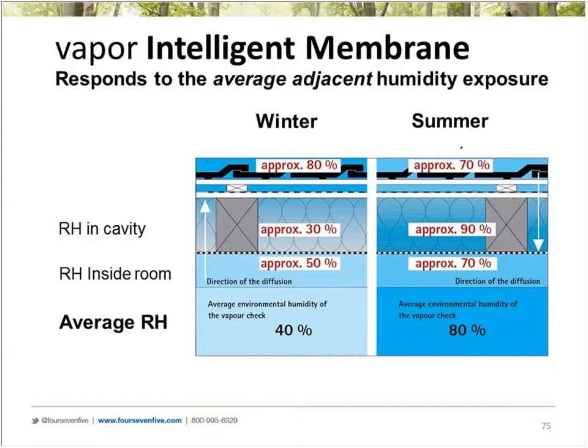So we have an average humidity of about 40%. It's retarding. In the summertime, the vapor drive's coming in on the right here. We have about 90% relative humidity within the enclosure. That membrane is now at the wettest part of the enclosure. If there's any moisture in that enclosure, it wants to get in. It's up against the membrane. It's kind of the canary in the coal mine, if you will.